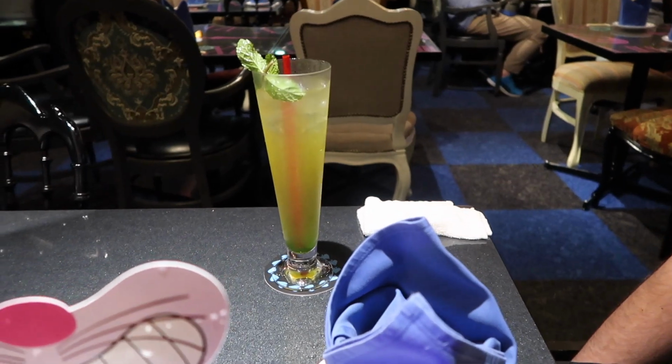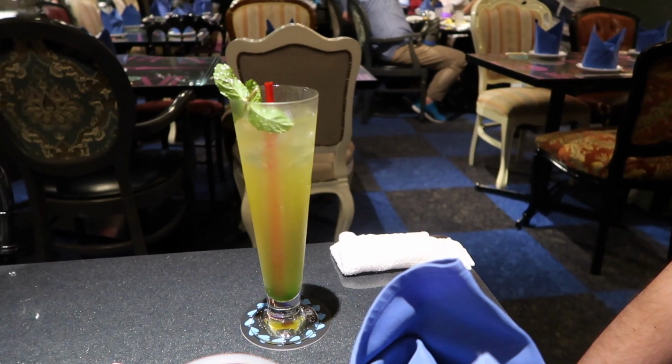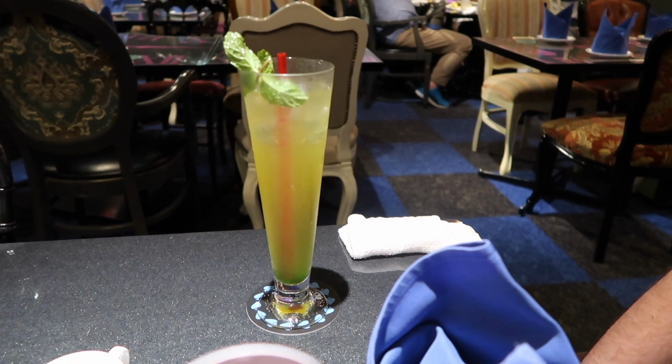So Stephen, you got the, what was it called? Fantasy Forest? It was like the forest in the picture book. Forest in the picture book, that was it. And it's got melon, ginger ale, something else I can't remember. But you like it, yeah? Yeah, it's good. Looks great.